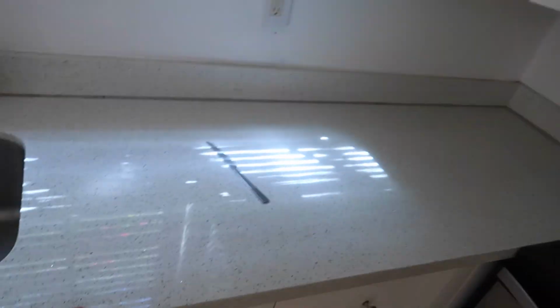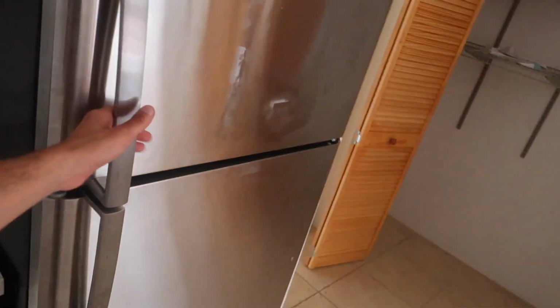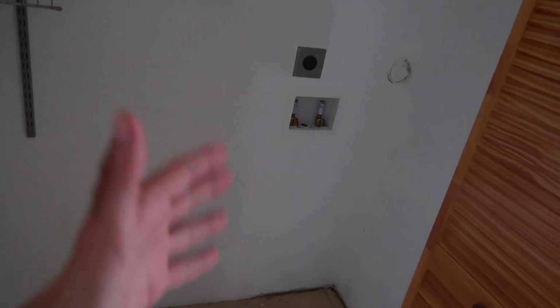So I feel like with the walls being black and the cabinets being white, it's really going to accent, it's really going to pop. With the light countertops as well, it should really pop. Nice fridge. Now, the thing that I'm really pissed about, he took the washer and dryer. I told him that I was going to buy it. He sold it for $100 more. So we have to get a washer and dryer for the unit. But I guess it's better that we get a new washer and dryer.